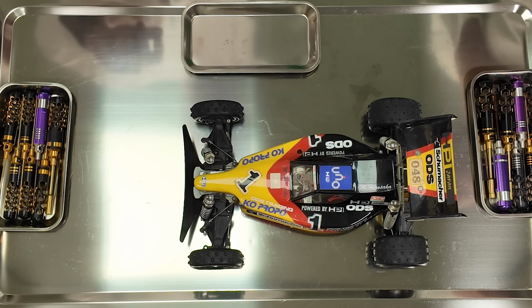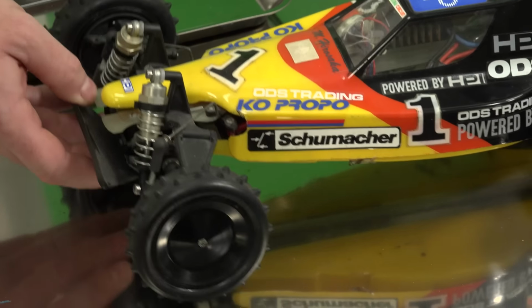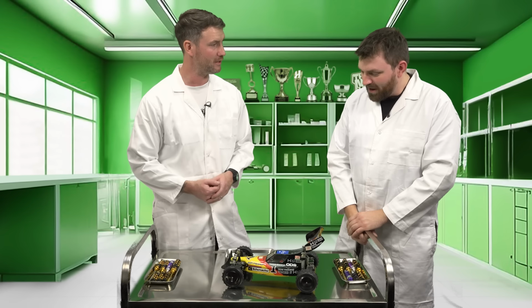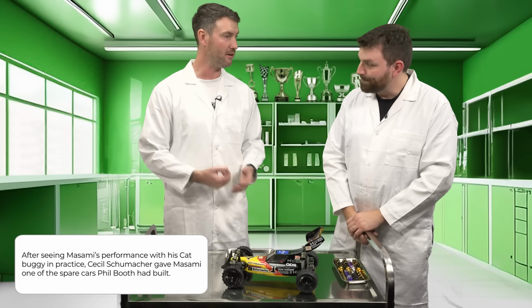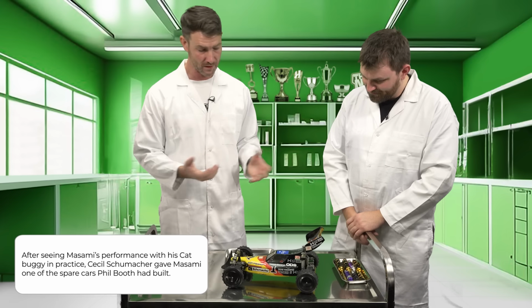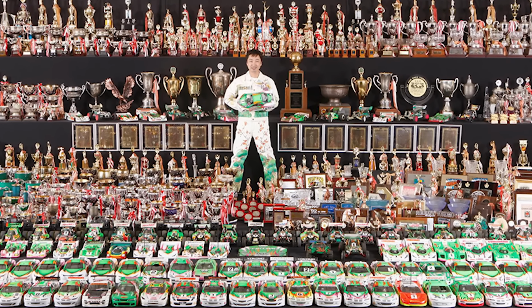Let's talk about the stickers on the body first. So obviously it's Masami's car. The obvious one down here, Schumacher. Yes. He got, I assume, given the car to run for the event. I think we supported him at the time. Yeah, I would imagine so. But back then we didn't have social media because he was relatively unknown at that point. You know, hadn't won a Worlds. This was his first Worlds as well. So now it seems trivial because he's won, I don't know, 700 or something. But yeah, I guess they stopped counting.